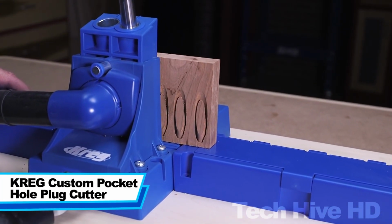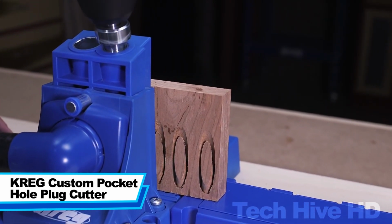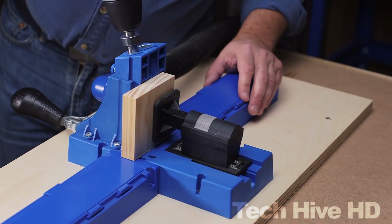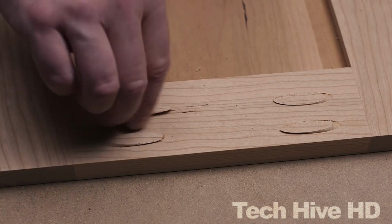Custom Pocket Hole Plug Cutter. This plug cutter allows you to cut any type of custom plug from any type of wooden species. You can easily hide all the pocket holes on the wooden workpieces using this plug cutter. You can also curate the plugs from any type of wood.